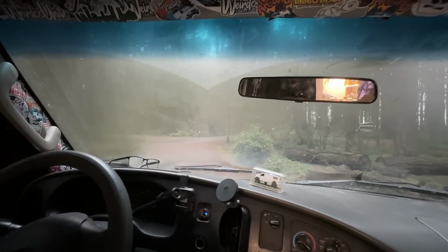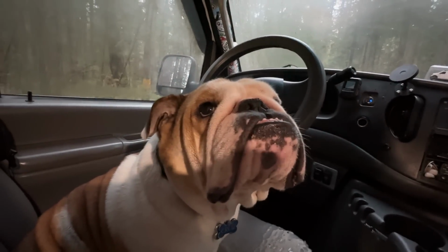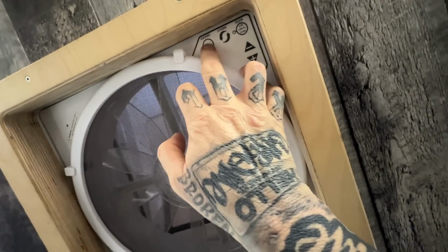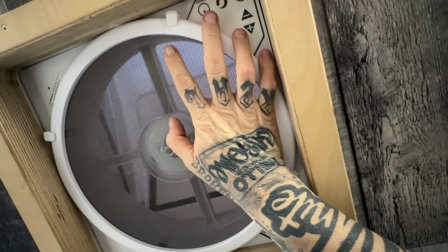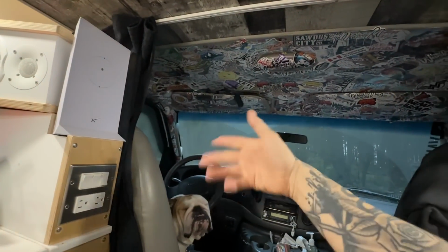The windows are fogging up. Hey, Cruzy, what are you doing up here? The windows are all fogged up, bro. Let's turn this on. Hey, it's usually a good idea to turn your roof vent on anytime you're cooking because it'll keep that moisture from getting stuck in here.